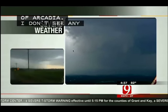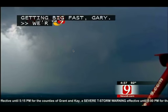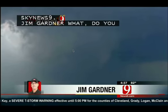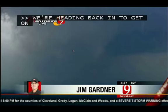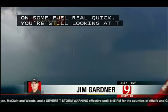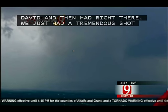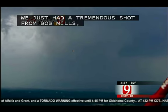Jim Gardner, what do you have? Well, Gary, right now we're heading back in to get some fuel real quick, but you're still looking at the remnants of that tornado that David and them had right there. We just had a tremendous shot from Bob Mills, Sky News 9, of that tornado across Edmond there. But right now, like Val said, it's in the recycle stage. There's a new wall cloud that has formed. And what we're going to do is run in and get a full load of fuel here, Gary, and turn right around and be right back out.